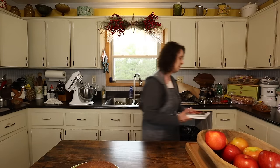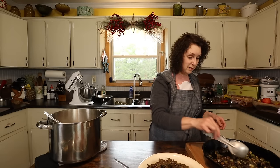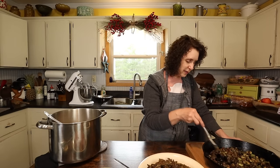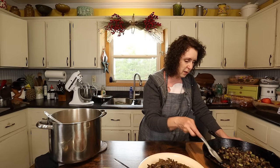So I'm about to call everybody in to eat. I'm going to set everything here on the buffet like I usually do. And I think this is really going to be a good supper. Okra looks really good. Everything looks really good. Except I'm being paranoid that I didn't make enough okra, but maybe I did. Maybe it's enough for all of us.